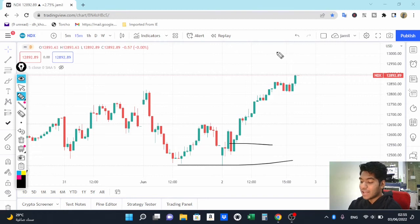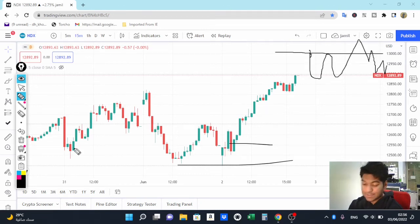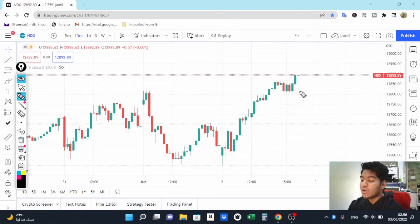So after touching the 13,000 round level, it looks like most of the buyers are going to reach their target. So it might be that after touching the 13,000 round level, if these buyers book their profit, the market is going to be volatile from that upside. So our plan is going to be: after opening flat, as soon as it crosses the high, we can plan to buy. 13,000 is going to be our first target to book our profit. This is our first condition.